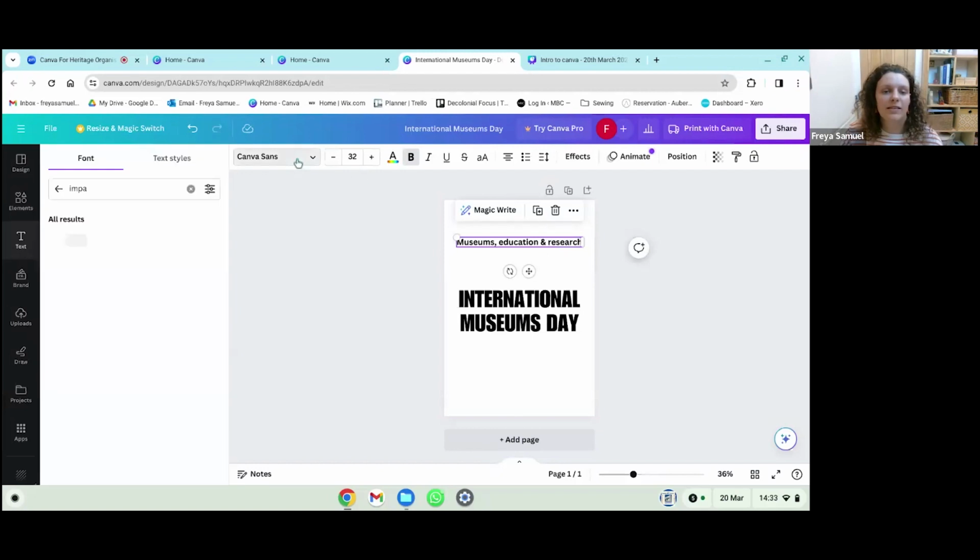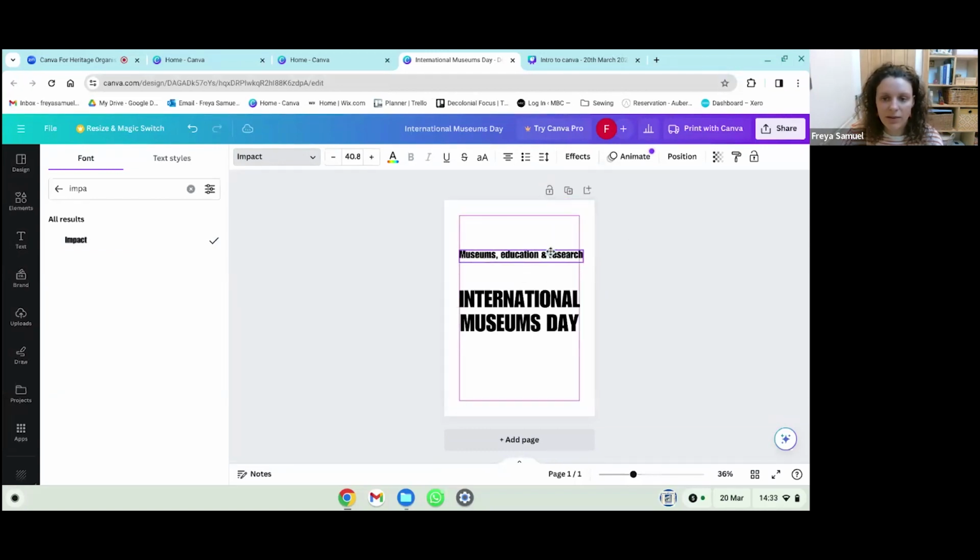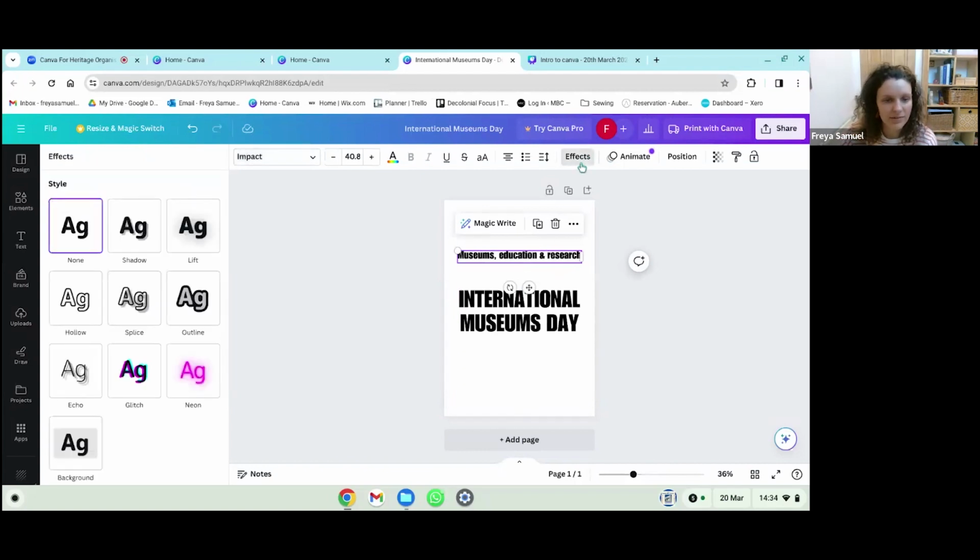Well, we're going to select a more exciting font. We'll go with the same one that we just used. Impact, nice and bold. Make it bigger just so that you can see it. And then we're going to have a look at effects up here. So you've got your subheading selected. We're going to head up to effects, selecting that. And you've got all these different kinds of styles. They're kind of giving word art vibes, but they're much more exciting than that.